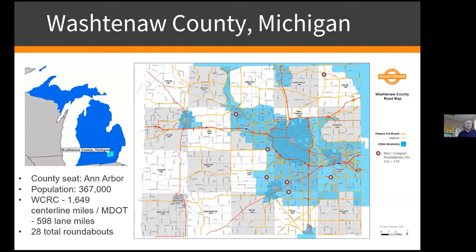Population, 367,000 is our last census. We have almost 1,650 centerline miles, of which MDOT has about 600 of those lane miles. And we have a total of 28 roundabouts of all sizes here in Washtenaw. On the map you see here, we have really a blend of both urban and rural in Washtenaw. The blue is our federal urban boundary map. So that's where we get our federal aid urban dollars from, and everything outside of that is rural.